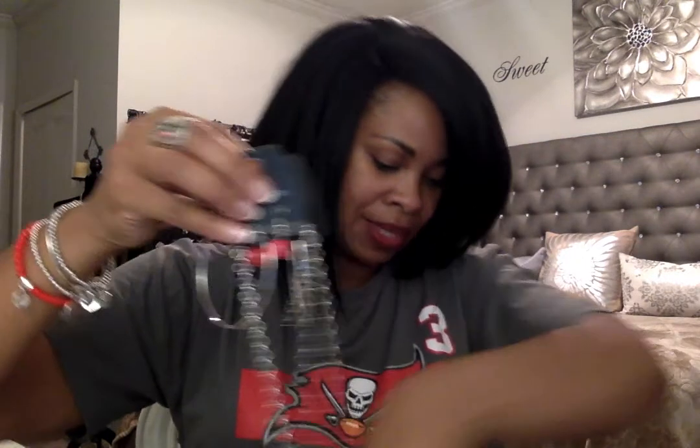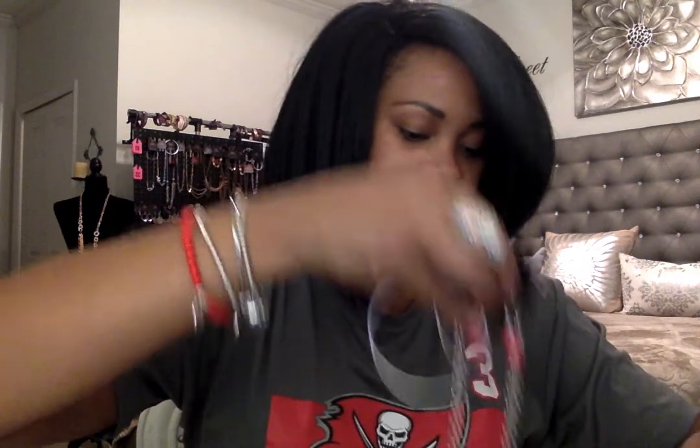And then the ring is this. Super pretty. Look at it. It's got little flowers. That's so cute. Love it. So that is the Glimpses of Malibu set.